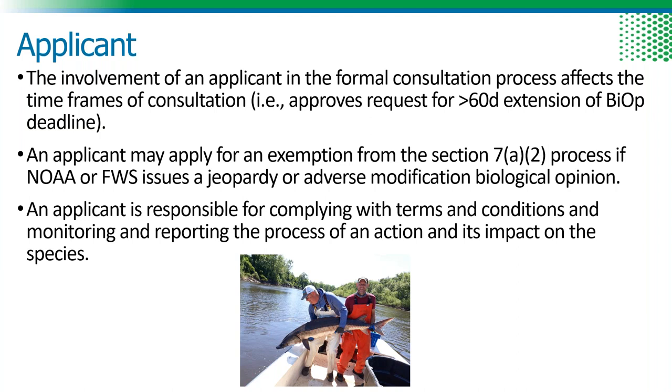If there's a formal consultation and it results in what's called a jeopardy or a destruction or adverse modification finding, which is a bad thing, you don't want to get that, the applicant actually can apply to be exempt from the Section 7 process. Doesn't mean they'll get the exemption, but they have the right to apply for it anyways. And the applicant is also responsible for compliance with any Section 7 consultation requirements, including monitoring and reporting requirements.